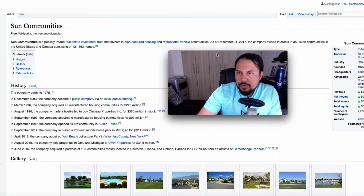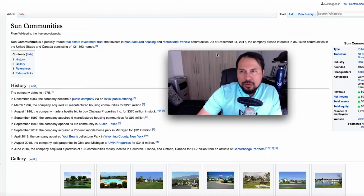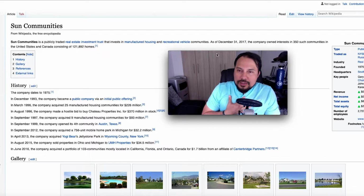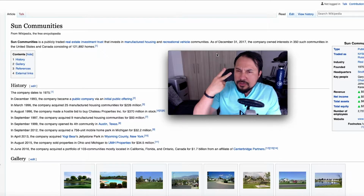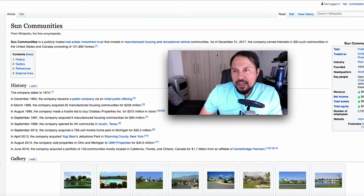Sun Communities Incorporated is a public company. It's traded on the New York Stock Exchange as ticker symbol SUI, which is a Russell 1000 component. I'm a big firm believer of investing in those Russells. There's Russell 1000, Russell 2000, Russell 3000, and iShares and Vanguard, pretty much the two big index funds that own those Russells.